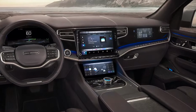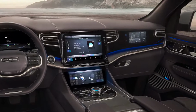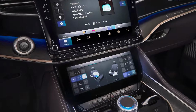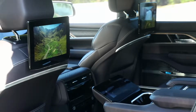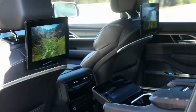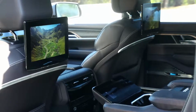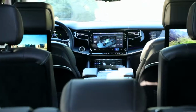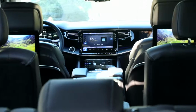It can stream movies, control apps, and even link up with the rest of the screens throughout the Grand Wagoneer's interior to show the same image in something called relax modes, displaying ambient scenes like a calming fireplace or flying over the surface of the Earth from orbit. We hasten to note, however, that when all the screens in the car are showing a calming fireplace, it does tend to have the effect of making the interior seem like it's on fire.